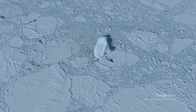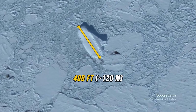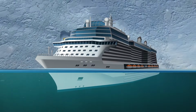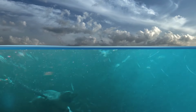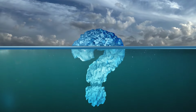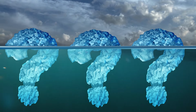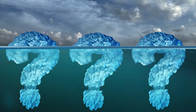The user who first noticed the ship stated that its size was about 400 feet, which is the perfect length for a passenger vessel. But what is this ship doing in such a remote place in the middle of a glacier? How did it get here? Who was its captain? No one has found the answers to these questions yet.